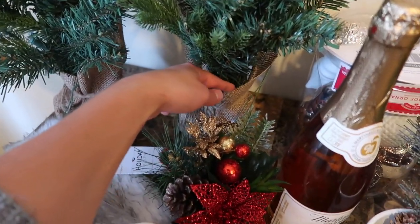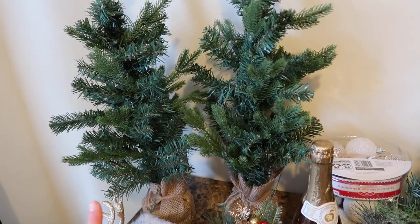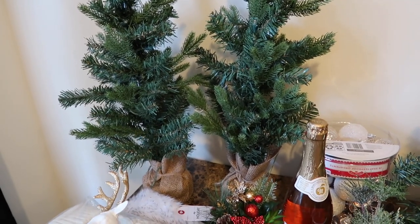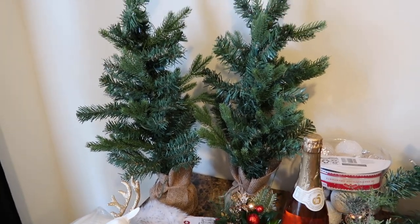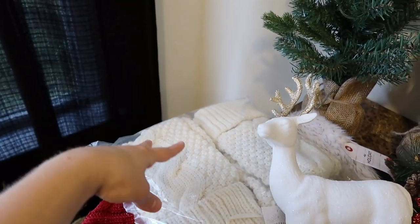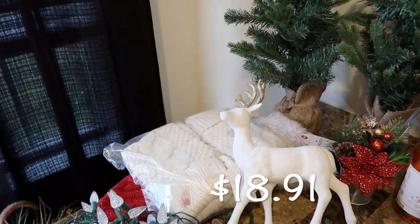I love this part here, like the organic look. They are light up and they are $8 originally, and I got them half off after Christmas for $3.99 at Aldi's. Moving on, I had to get some stockings, and these are woven stockings. There's four, and I think it was $19 or $18 at Amazon.